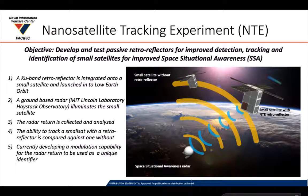The nanosatellite tracking experiment retroreflectors are completely passive. They do not require any power. And they're thin, lightweight panels that attach to the unused external surfaces of a small sat, and they minimize the overall impact to the small sat as a whole. The retroreflector devices will also function even if the spacecraft loses power while it's operating on orbit.